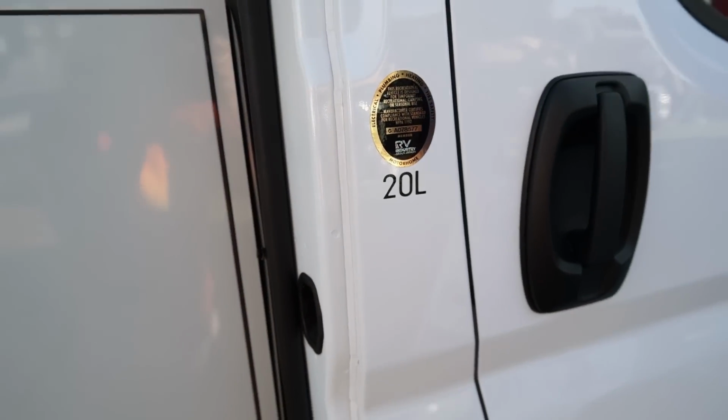So Thor's most popular van is the Sequence, which is built on the Dodge Ram chassis. They've got several different floor plans of this. This one right here is the L, which is the twin bed model, which obviously is our favorite because that's what we have in the Winnebago Travato. Check it out.